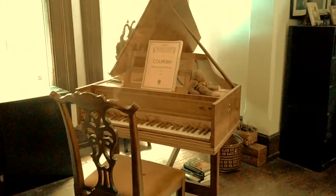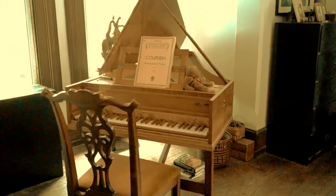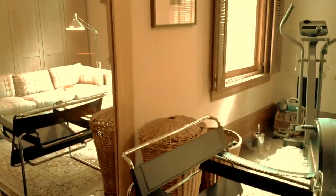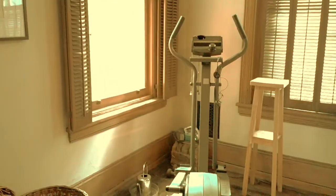This is a harpsichord built in 1981 by the late Vince Doolin, which is one of my practice instruments. So this room pretty much serves as the bedroom, whereas this bedroom has been dedicated to a changing room and storage for clothes. These are all IKEA cabinets. Reading room, exercise.